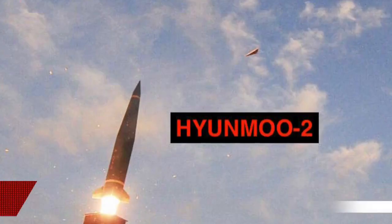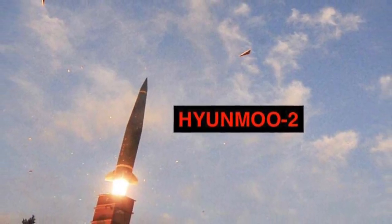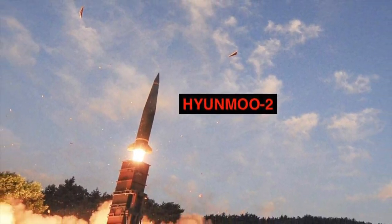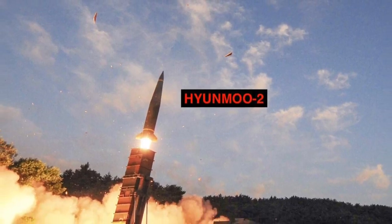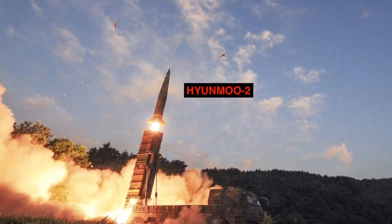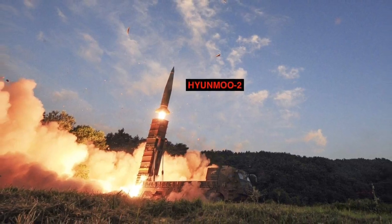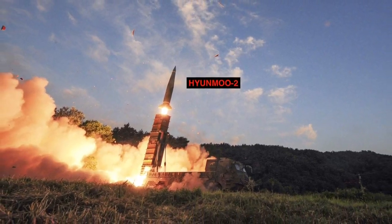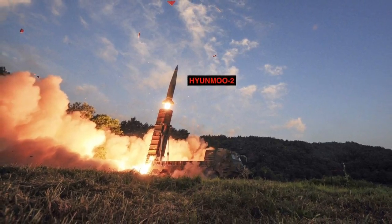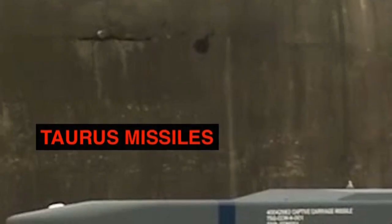Number 3. After the North's latest nuclear test, South Korea fired its Hyunmoo-2 short-range ballistic missiles in a drill simulating an attack on the North's test site. South Korea is also buying 260 Taurus missiles from a German and Swedish joint venture. The weapons are part of the Korea Massive Punishment and Retaliation Plan. Under that program, South Korea would try to divide Pyongyang into several districts and wipe out the area where Kim Jong-un is believed to be hiding, defense analysts said.